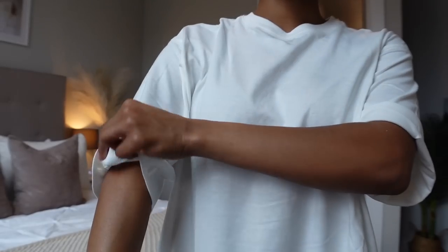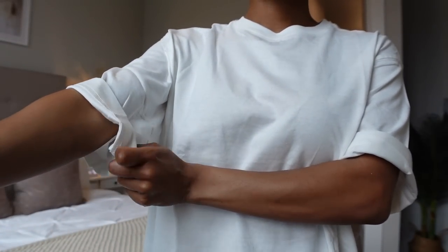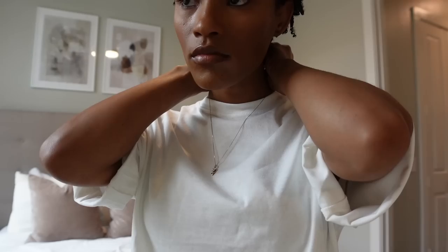And then for what I'm wearing today, I'm keeping it very casual because I am going to be home. I'm going to be doing lots of edits, and so I'm going to just add some jewelry.